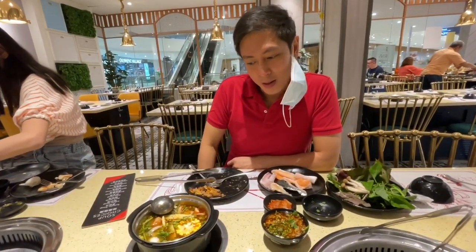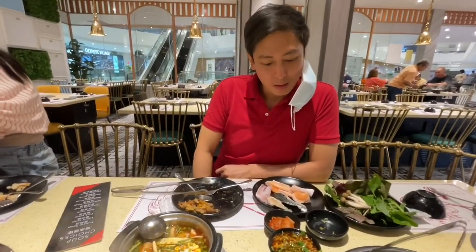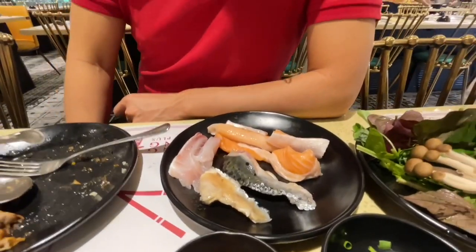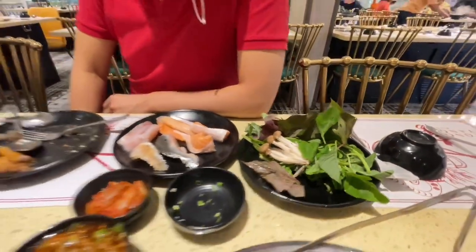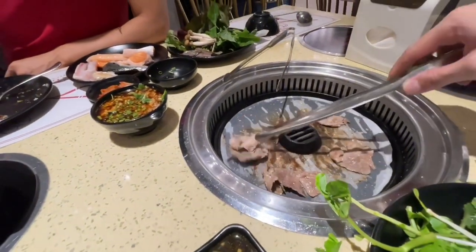And what'd you put in there? Just veggies. Pure vegetarian today. I see you also have some salmon belly. Yeah. Okay, quite a good amount of veggies. All right. I think this is good to go. Yeah, it is.